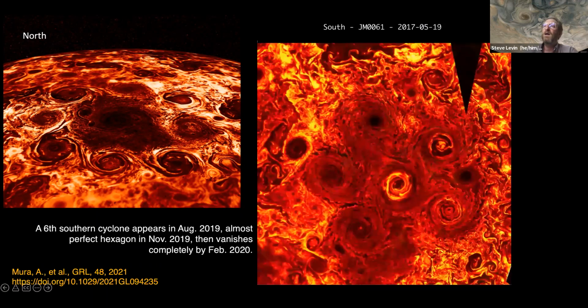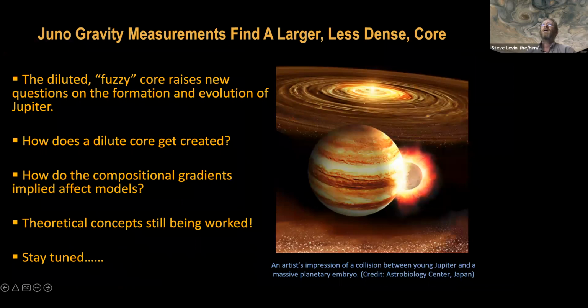If we look at the gravity measurements, remember I said there was a fuzzy core. So everybody expected that down in the center of Jupiter, there'd be a dense core of the heavy elements. They should sink to the bottom, right? The light stuff, the hydrogen, the helium, and the gases should be up at the top. And most of the heavy stuff, most of the dense material, should sink down to the middle.